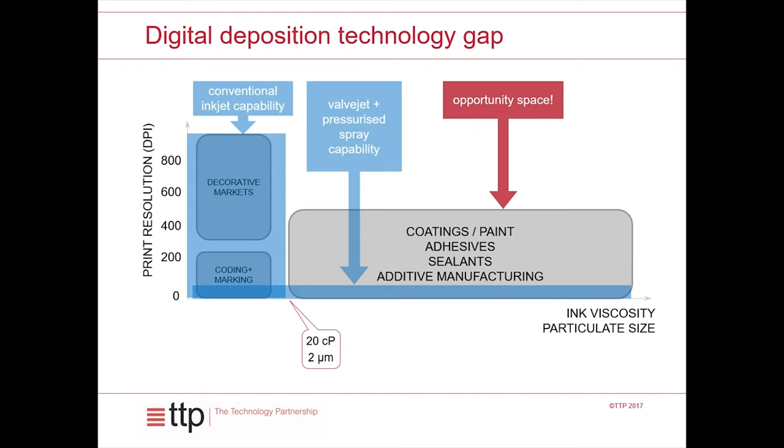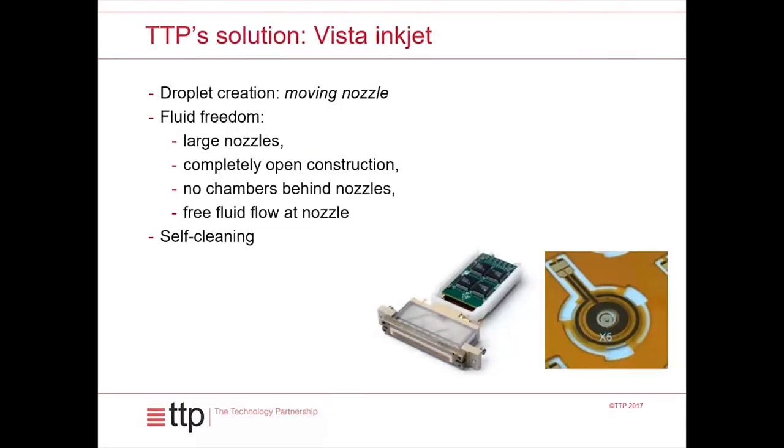What's TTP doing about it? Our response to it is a printhead we call Vista. It's fundamentally different. It might look a little like a traditional drop-on-demand piezo printhead, but it's fundamentally different in the way we create droplets.